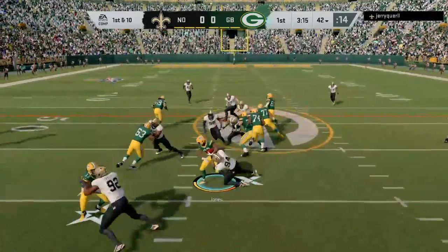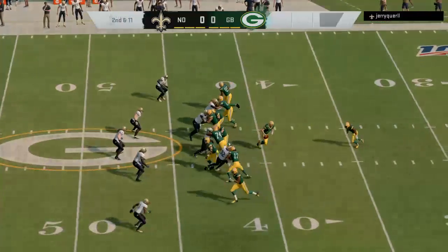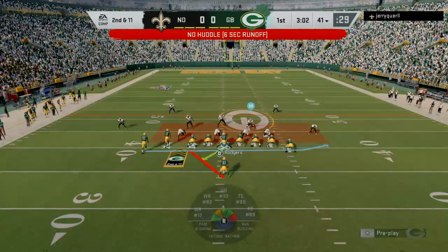Now a first down carry by Jones. And he'll lose yardage here, back at the 41. That's going to go as a loss of a yard, and it'll be 2nd down.